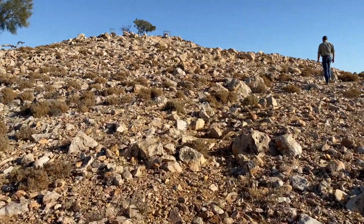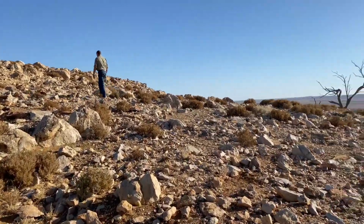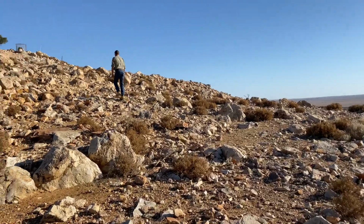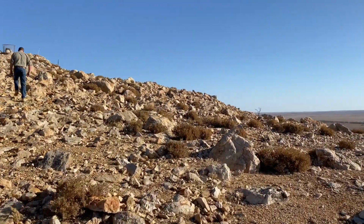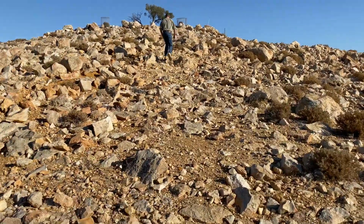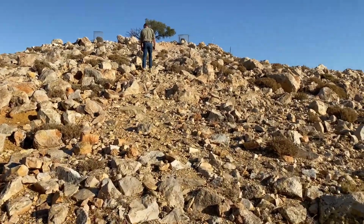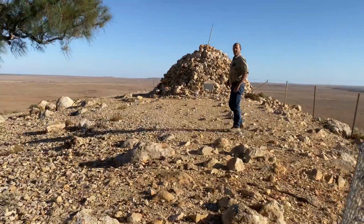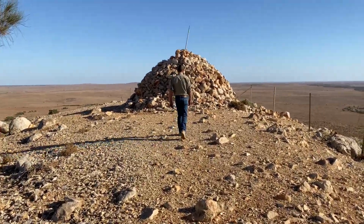To the cairn. It's quite a steep climb. The first bit is particularly steep, but there's a little path that zigzags in between the stones, so it's not too bad. It takes probably 20 minutes to get to the top. Sturt's cairn, 18 feet in diameter.